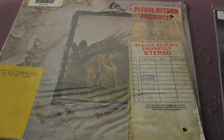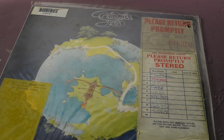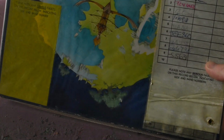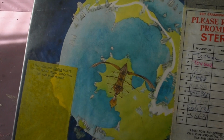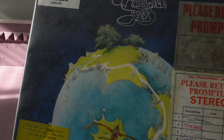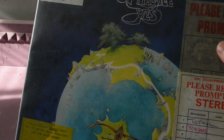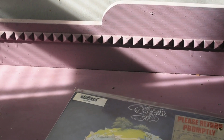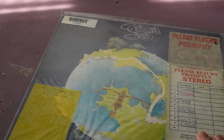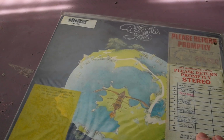The copy of Fragile as well is quite similar. Again, it's got requisition name and date of issue, and then what stamp and number the record is, and then what record label it is, which that one also has on the front. This one's the 3rd record of the 3rd copy of this album, and they must have had, I'm guessing, 10 or 15, I don't know how many.